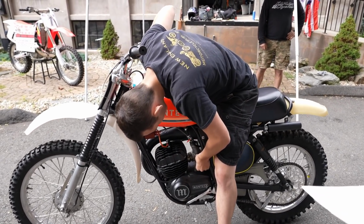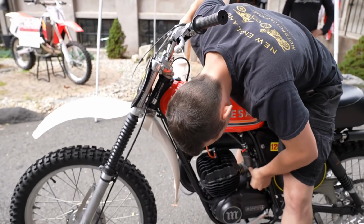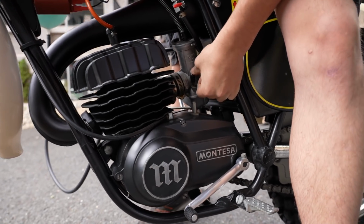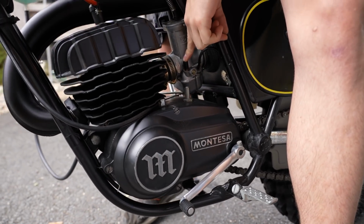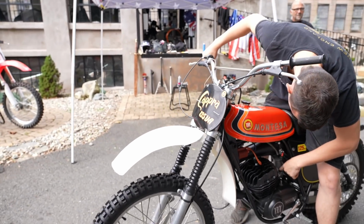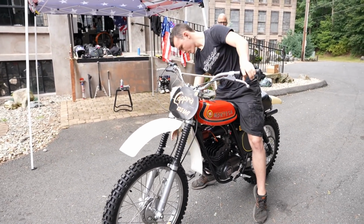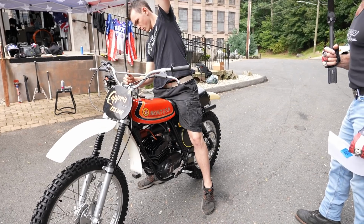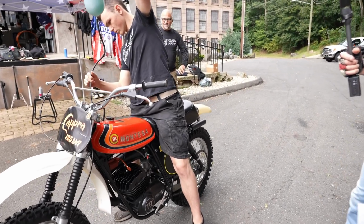If you look at the engine cases, Kenny, can you zoom in on the M logo and the Montesa logo and the shifter just to show them the quality of the fit and finish of this bike. This was their flagship 125cc class bike, and they wanted to make an impression on the young riders so they'd buy a 250 then a 360, right, Billy? You want to hold the tank for him? That's right. Yeah, I got you.